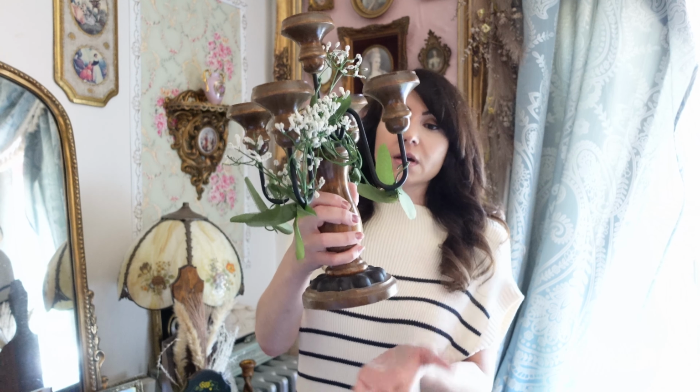This is such a cute little fall piece and adds that warm charm that I'm talking about that really is evoked from the dark wood accents or just natural wood accents in general. You can kind of go with whatever color floats your boat or whatever goes with the rest of your decor. I kind of go with an eclectic mix, but that's just my cottage style.